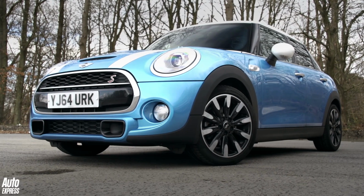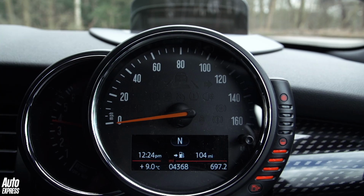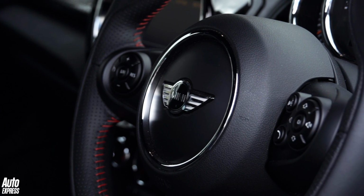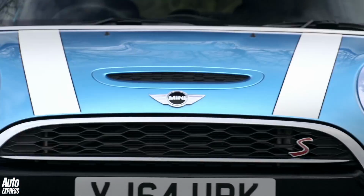The Mini's interior is every bit as upmarket as the Polo's, but its numerous retro design touches mean it feels a little more special. However, like the VW, you don't get as much standard kit as you'd expect, and it's easy to get carried away with the options list. Our car costs nearly £25,000. You could almost get a Golf GTI for that.